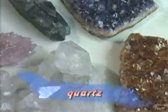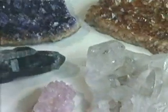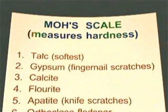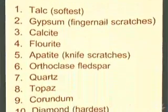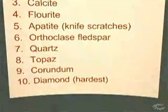Quartz, Earth's most common mineral, can be many colors. However, quartz is harder than most minerals. It resists scratching even with a knife. Geologists can compare any mineral's hardness to Mohs scale. Mohs scale ranks 10 common minerals from the softest, talc, to the hardest, diamond.